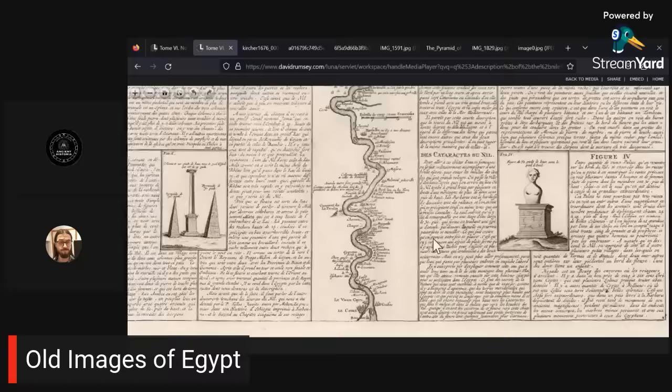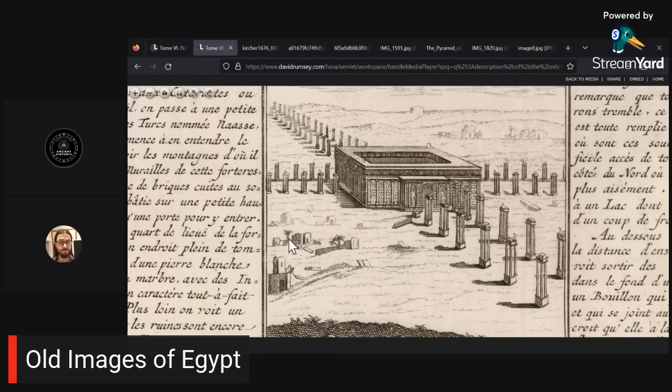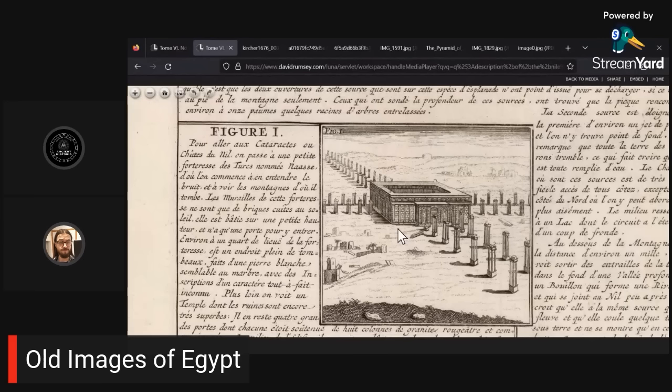So the first figure here, can you see this image? Look at that. We can see small houses and then these pillars, and what this says is: to go to the cataracts and the falls of the Nile, we pass by a small fortress of the Turks called Nasa. Turks, meaning Turkic peoples. Nasa is spelled like that, by the way, or sometimes it has an R at the end. So we pass by a small fortress of the Turks called Nasa, from where we begin to hear its noise and to see the mountains from which it falls.